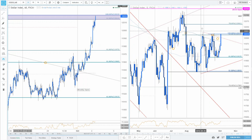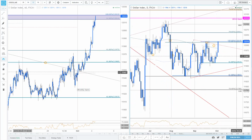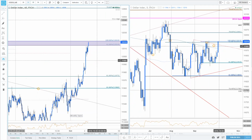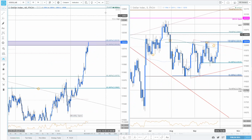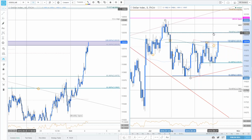If it breaks higher from here, you know, the whole short idea for the dollar index, immediately I'll put that on hold, okay? There's really nothing on tap until you get into the 711 high. That's right around 12,046. And then 12,061 is going to be a basic 786 of the entire decline. All right, so looking with great interest, we're at resistance right now to head into the U.S. open.